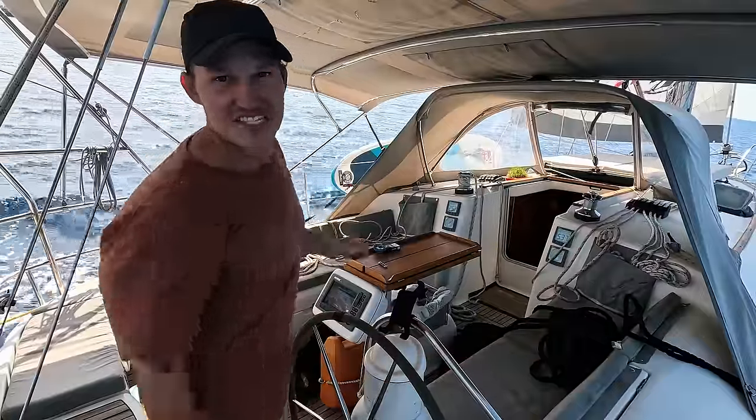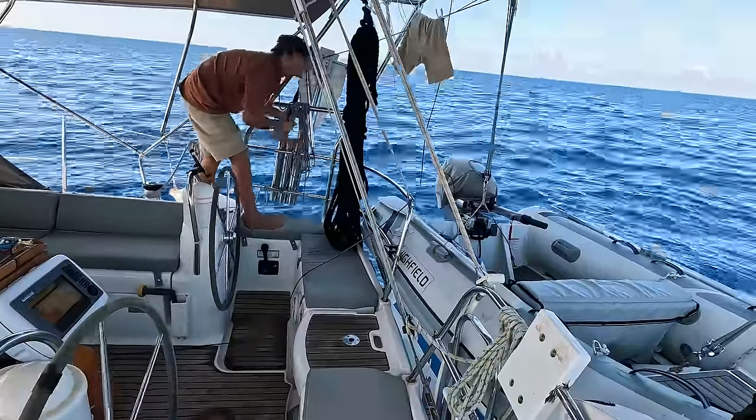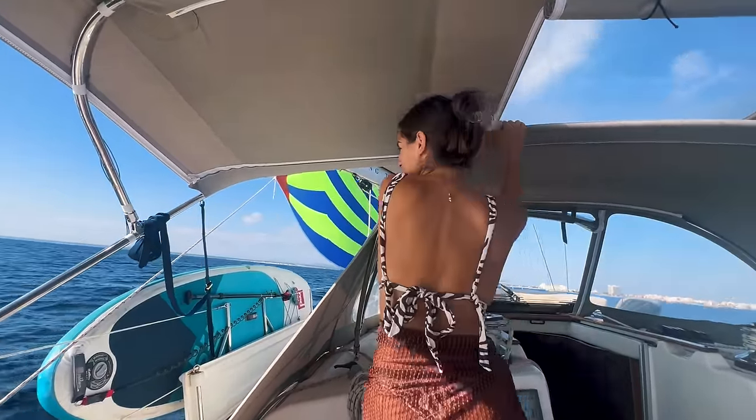Just like that, we're going 6.5 knots out of the bay. Where Jase catches his biggest catch yet. And we explore what this stunning island has to offer.